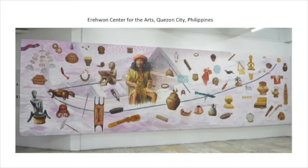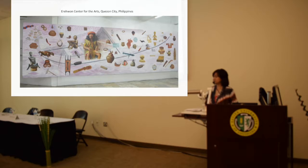So the Field Museum has over 10,000 Philippine artifacts in storage. Nobody can see them unless you have a special tour. The only Philippine artifact on display there is a golden tara, a small statue that's made of solid gold. And so it's become a sort of issue with the Filipino-American community in Chicago. Why do we have 10,000 of these baskets and weapons and textiles in storage where nobody can see them? So what we thought we'd do with the project is take some of those out of storage and paint them, and this is now in the Erewhon Center for the Arts.